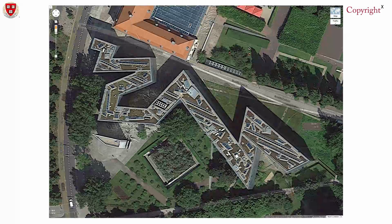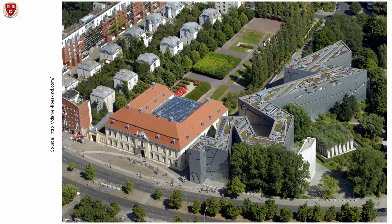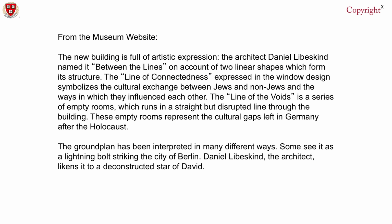In 1989, the Polish-born architect Daniel Libeskind won a competition to design the Jewish Museum in Berlin. Here's a photograph of the building, taken from directly above it, and a second aerial photograph, taken from a slight angle. As you can see, the shape of the building is unusual, a complex zigzag. Here's how Libeskind himself explained the structure. His architectural partner and wife, Nina Libeskind, emphasized the theme mentioned at the end of the second paragraph, likening the shape of the building to a broken Star of David.